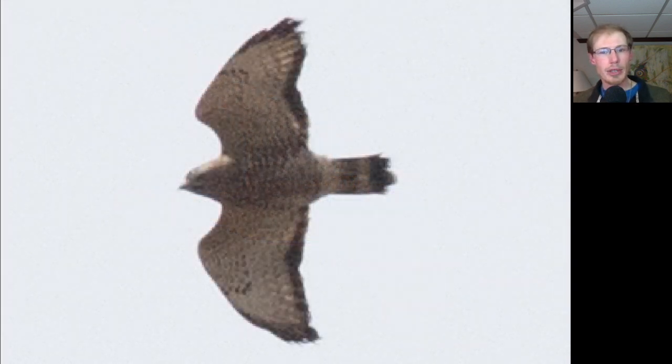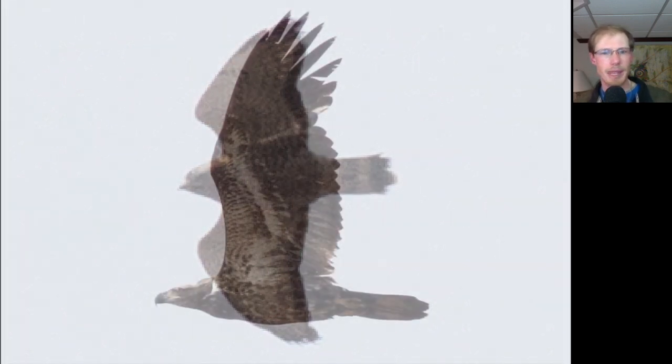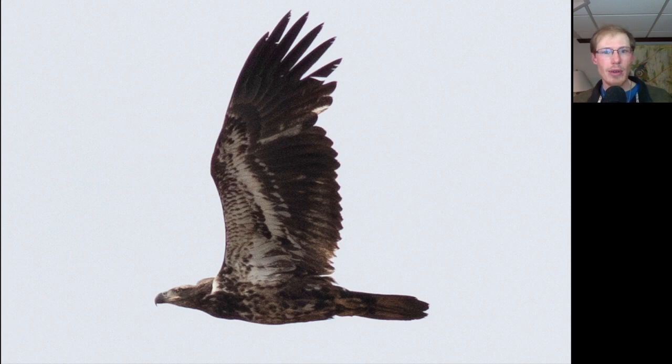Here's another adult broad-winged hawk, and you can see they don't always have that completely straight trailing edge to the wing. Sometimes they tuck their wingtips back a little bit, and you get a little bit of a crook in the wing. And we see that this bird has some feather damage, both on the wingtips and the tip of the tail.